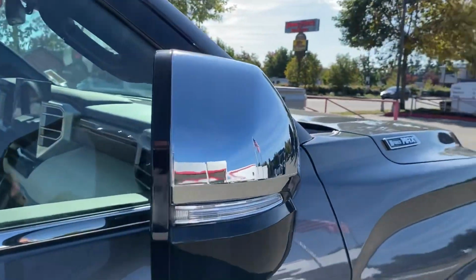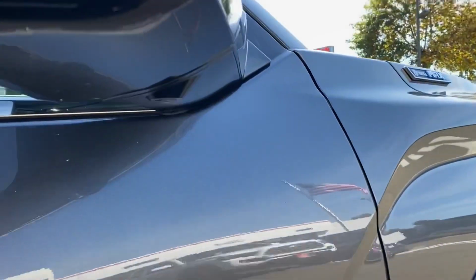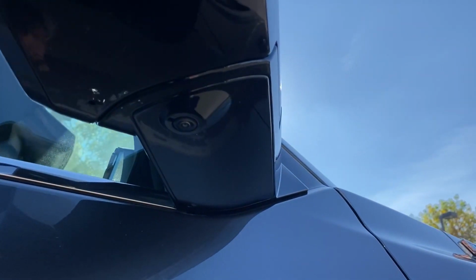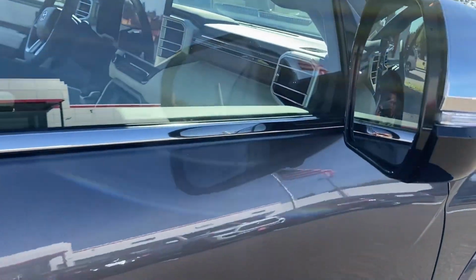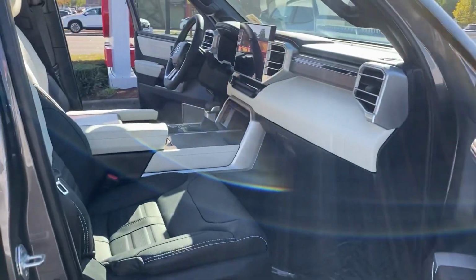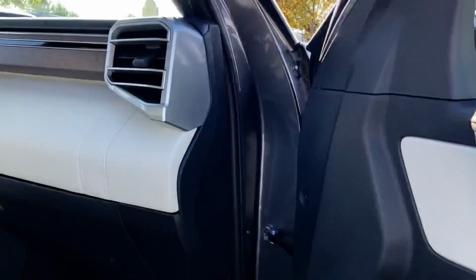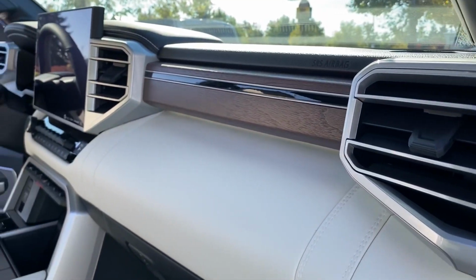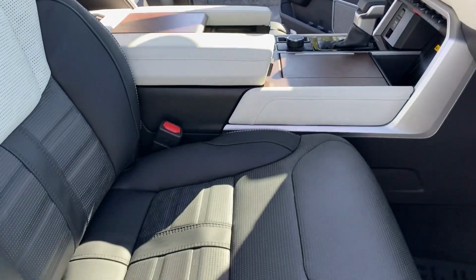Of course, these outside mirrors, they're all power folding mirrors. This does have your 360 perimeter view cameras. So there's cameras on the back, cameras on the front, cameras under the mirrors. Cameras everywhere. What a beautiful rig.